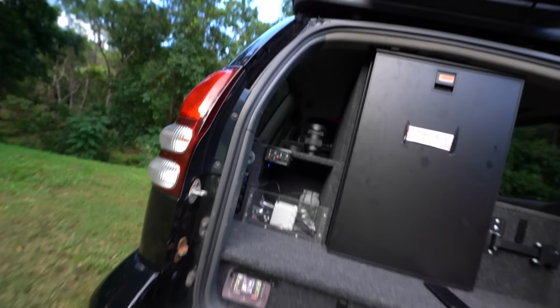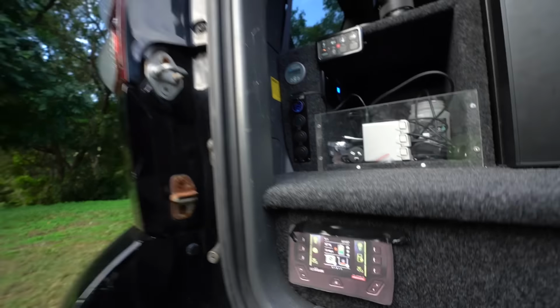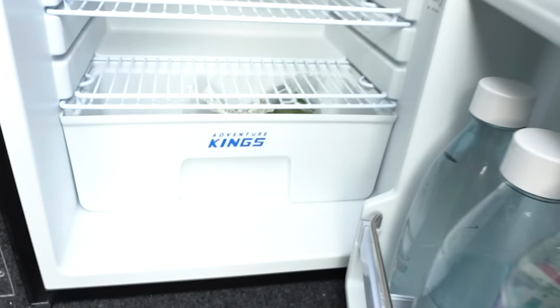As you can see, I'm running the full Redarc suite. I've got the full Red Vision screen there. And because all setups must cost over $20,000 for when you're talking about your car, I've also mounted one at the front of the car, coming back around to the back of my car. So I've gone with a 110 litre Engel fridge. Swing it around. Oh, there goes my phone. As you can see, don't have to worry about anything.